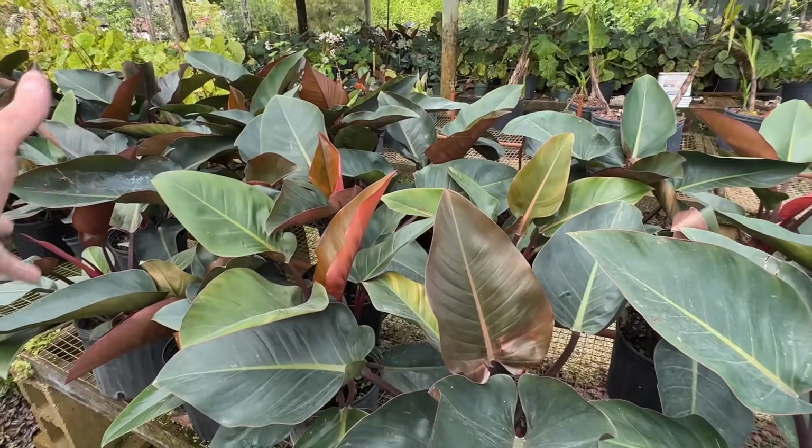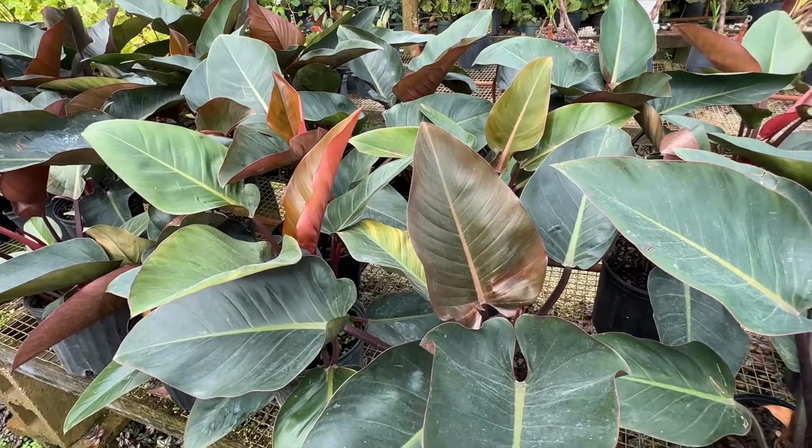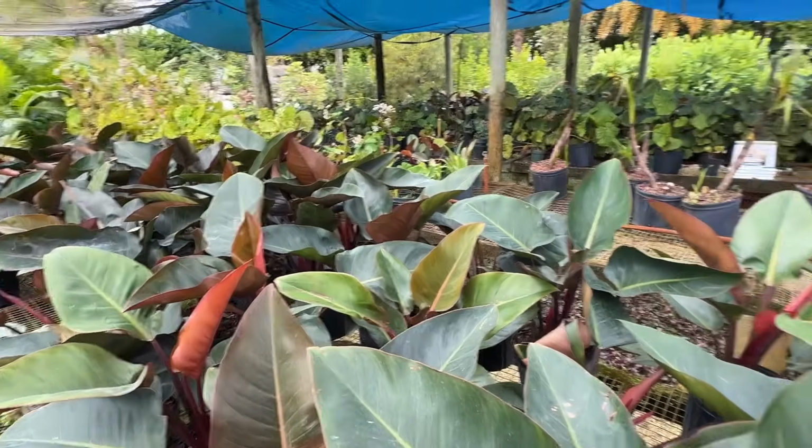Gets to about 3.5 feet tall by about 30 inches wide. So these will get a little bit bigger, but these are really cool medium-sized accents for your garden. So pretty. Love the plants here at Galloway.